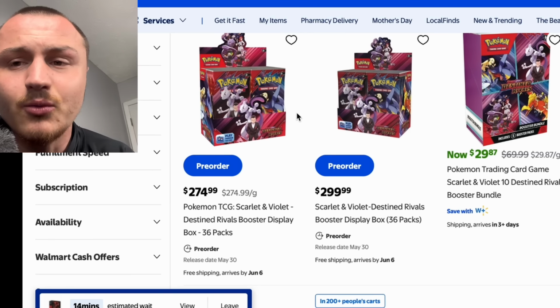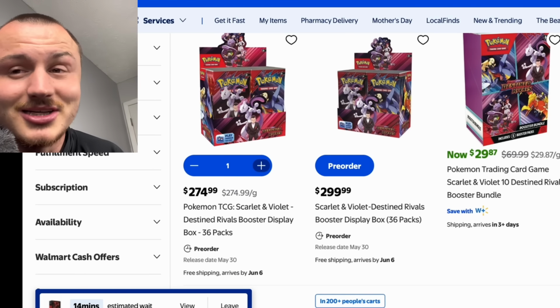I got one ETB and one booster bundle. Hope y'all were able to get some product. I'm excited for what I got personally.